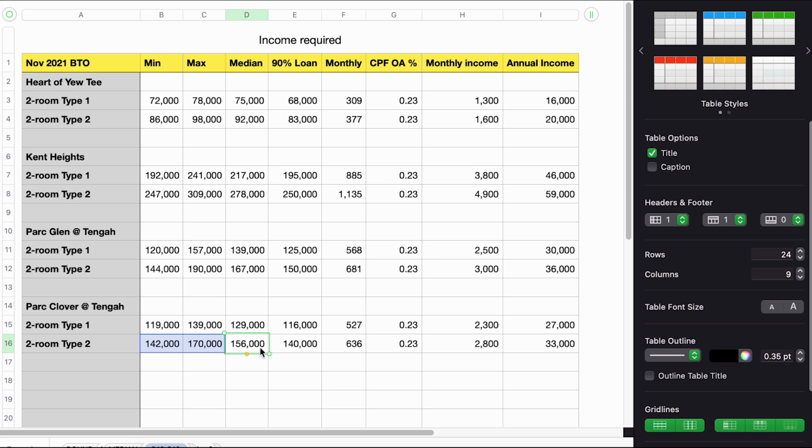So after you pay that 10% down payment, you are left with a 90% loan, which you have to borrow from either the bank or HDB. So if you want a monthly installment by HDB loan paid by your CPF OA, we use a maximum repayment period of 25 years and a 2.6% interest rate. We will come up with a monthly installment of $636. And with $636, you just have to earn a monthly income of 2.8k Singapore dollars so that you can afford this 2-room Flexi Type 2 without any cash top up, right?